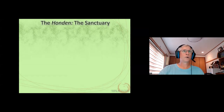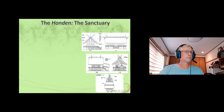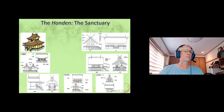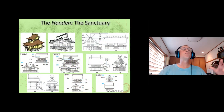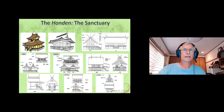Next, we have the honden. This is the sanctuary itself. And as you can see, there are many, many types of them. I believe there are 19 different types of sanctuaries. But what we're looking at right here is the main nine styles. And they can be classified broadly into two categories, the Tsuma-iri and the Hira-iri.